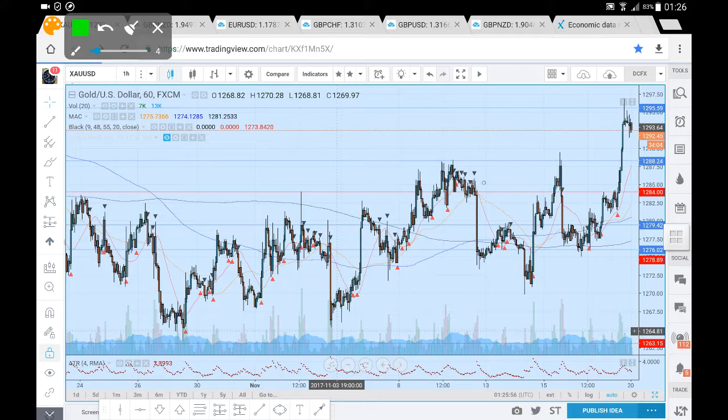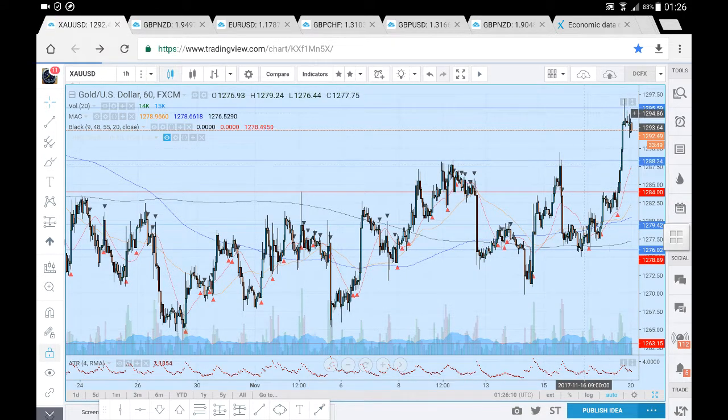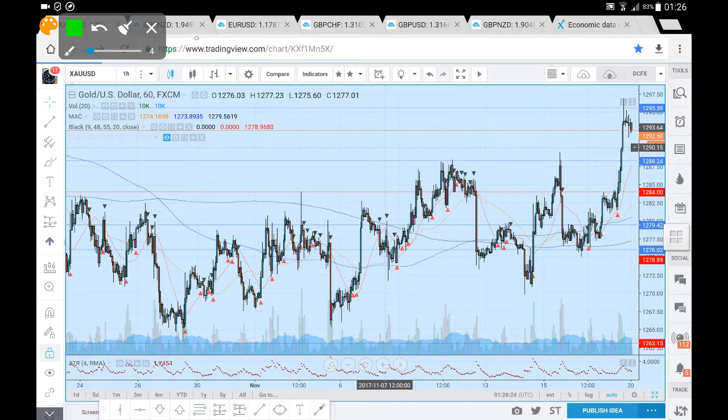So as we've broken out above the upper end of the range and this mini range that we saw here at around 1284 or 1288 that we did break back down into the range from, we are expecting a further continuation to the upside. So we've come into this area of resistance, this weekly pivot from a couple of weeks ago now, at 1296. So let's have a look at the levels above, which would be of interest to us.